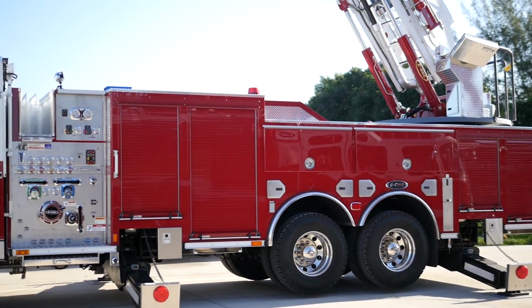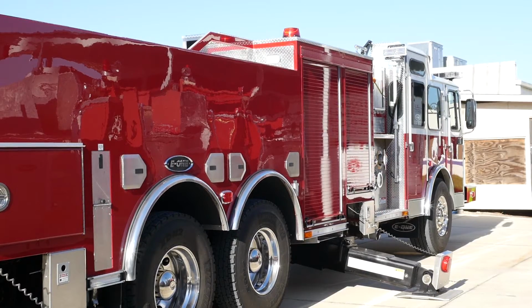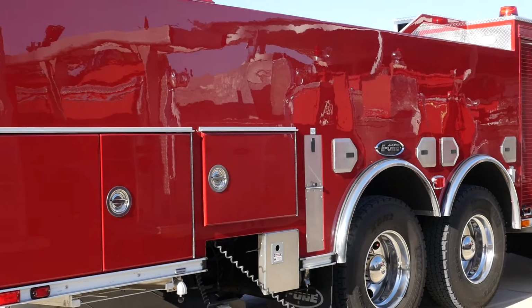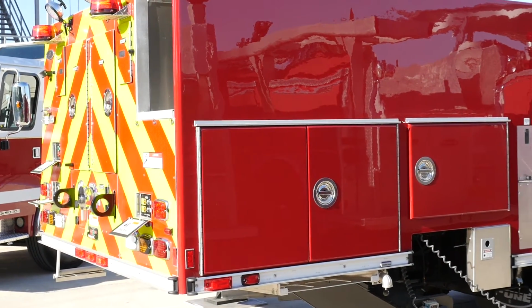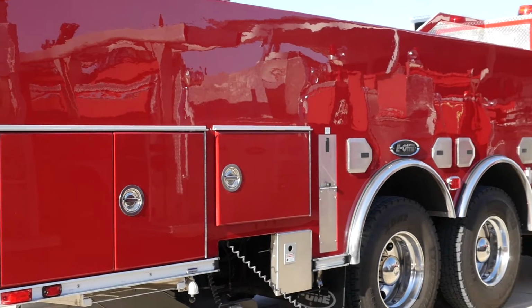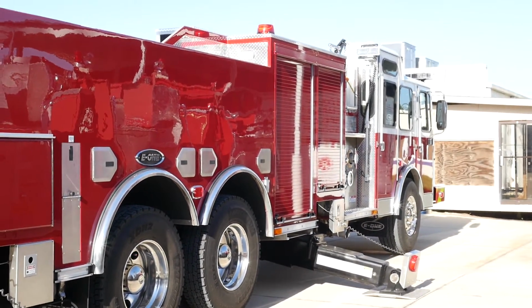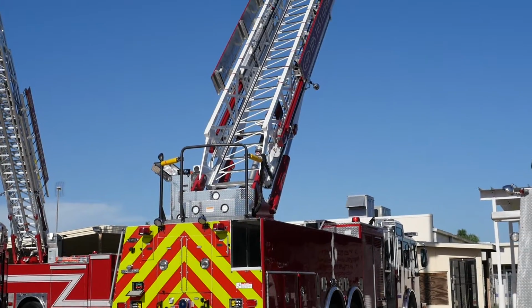This particular truck has a Cyclone 2 chassis with the ISX 12-liter 500 horsepower motor coupled with an Allison 4000 series transmission. On the fire pump side, it's a Hale Q-Max pump rated at 2,000 gallons per minute, and the truck has a 500-gallon water tank. This configuration actually qualifies as a quint. It has 185 feet of ground ladder storage as well.